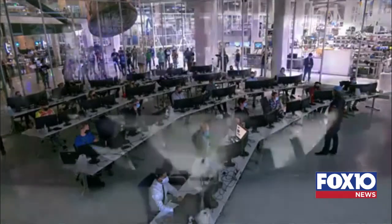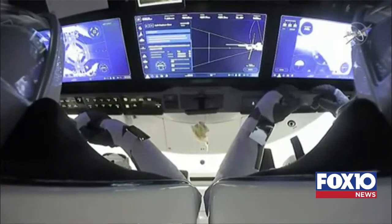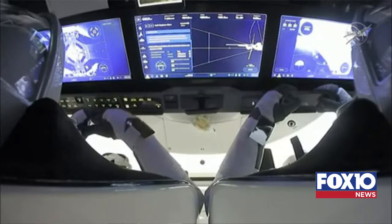Station, Houston on 2, you are go for tool teardown. Copy, go, thanks.